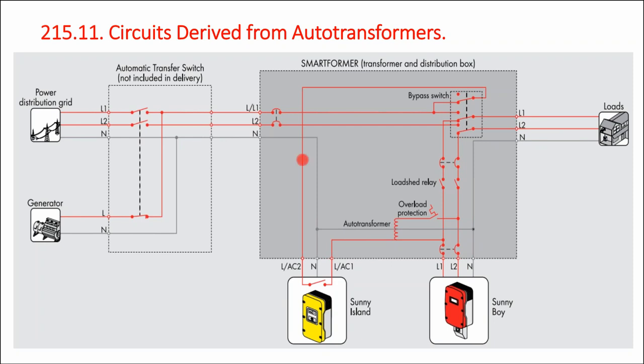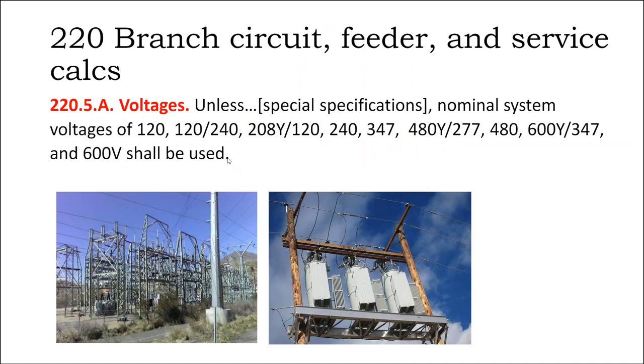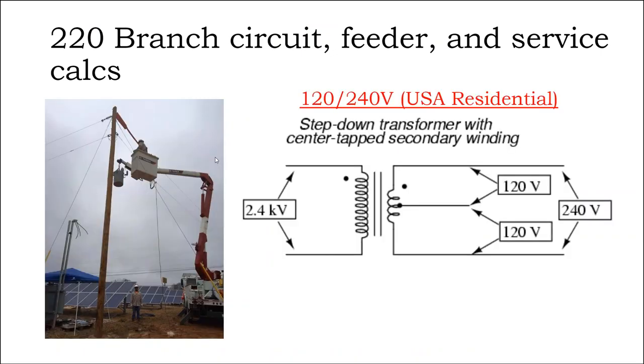And then I guess we're just going to kind of move on. This neutral line then gets connected to ground. I don't want to, this is kind of a special case. I want to keep going for a minute. Here we're talking about nominal voltages again. So we're just going to keep going.